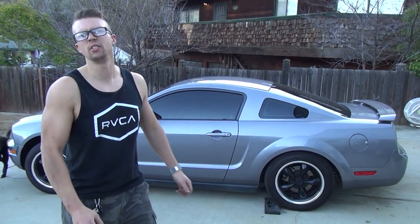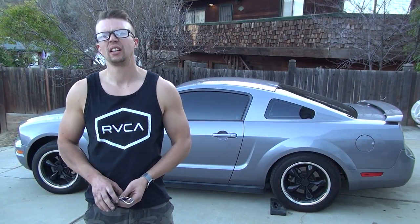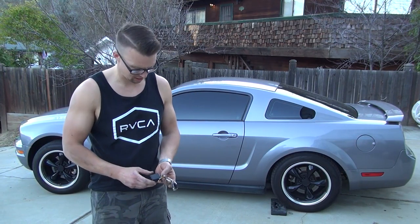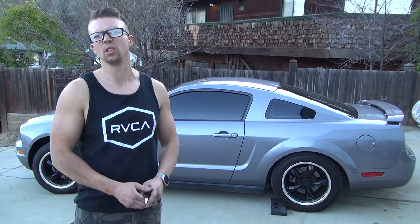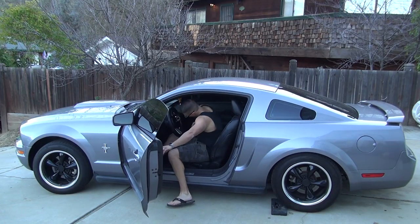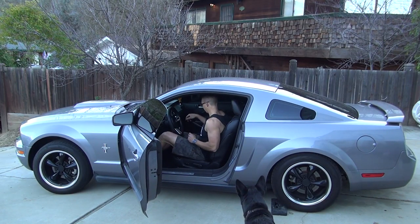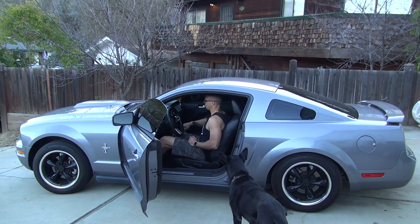All right, guys, so here's my 2006 Ford Mustang. Just bought it, $5,000. Has 98,000 miles on it. And I just changed the oil with Mobil 1 Extended Life, which is supposed to last 15,000 miles. Put a Mobil 1 filter in it as well, which is supposed to last 20,000 miles or 1 year. So I'm gonna start it up, see how it sounds.